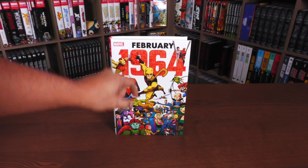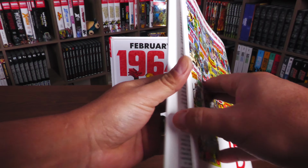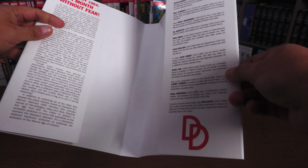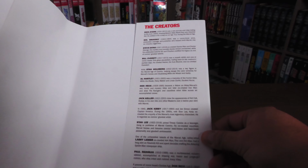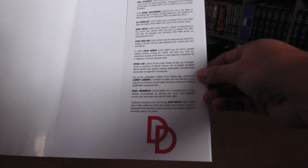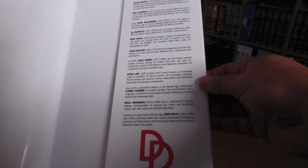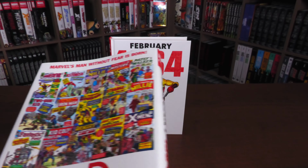Underneath the dust jacket, I can't believe Locar made a cover. That's awesome. Underneath the dust jacket, and actually the flaps, here it tells you a little bit about the project of February 1964 and the creators. And all of the creators are done in alphabetical order, from Dick Ayers all the way to Don Rico. My goodness. Wow. Yeah, I'm just looking at the dates. Jeez. Most of them are gone.